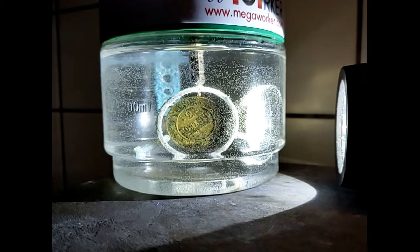and the proof minting. The condition of the coin is satisfactory. The entire surface is covered with green oxides. But everything is not hopeless. The relief is quite clearly visible.